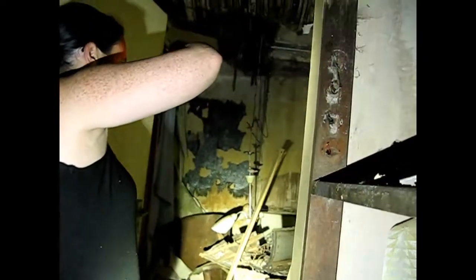As you can see, the roof has totally come in there. But I would think the house would have been beautiful when it was lived in. The grounds it actually sits on has got its own chapel, and also an outhouse, and there's a garage and other stuff. But sadly, that room in front was not accessible safely.